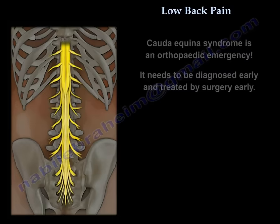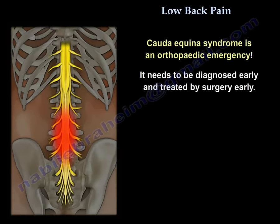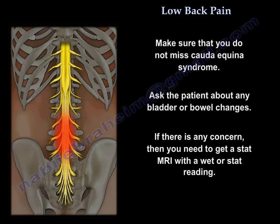It needs to be diagnosed early and treated by surgery early. Make sure you don't miss cauda equina. Ask the patient about bladder and bowel changes. If there is any concern, you need to get a stat MRI with a wet or a stat reading.